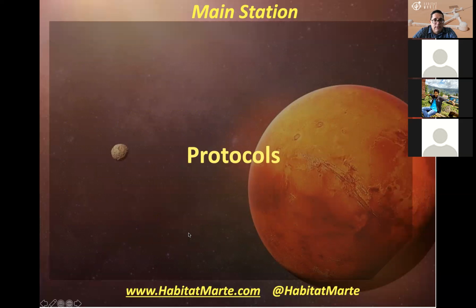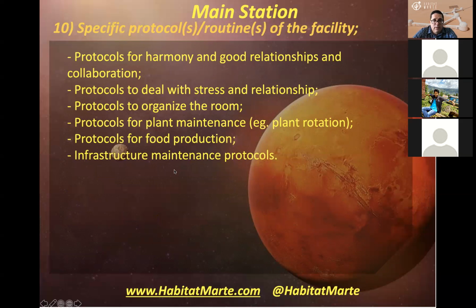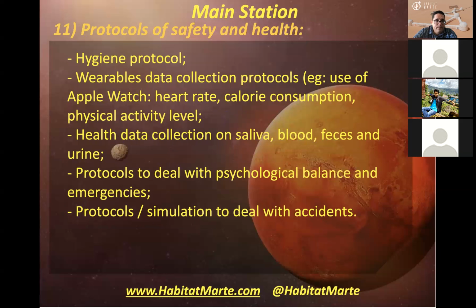And now the fourth part of my presentation is about protocols. It's interesting to imagine some specific protocols, like protocols to guide harmony and good relationships, protocols to deal with stress in relationships, protocols to organize the room, protocols for plant maintenance, protocols for food production, infrastructure maintenance protocols, and some protocols of safety and health.